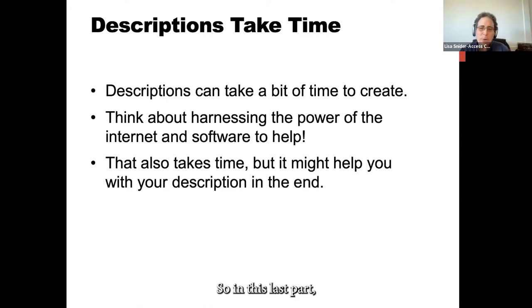So in this last part, right before we stop, I just want to mention some things to try. Be creative. Harness the power of the internet and software that's out there to help you with these text descriptions. This is where the fun part is. Now, will this save you time? I really don't know. Not in the beginning, but if you continue to use this, it might save you time in the end. Let me show you some neat things that I was playing with the other night.